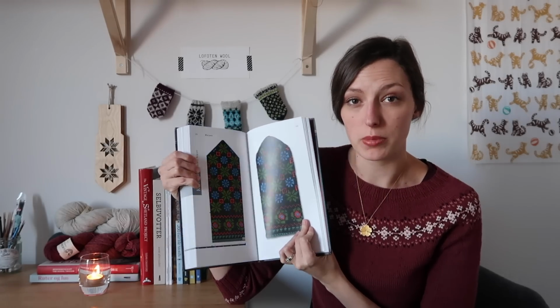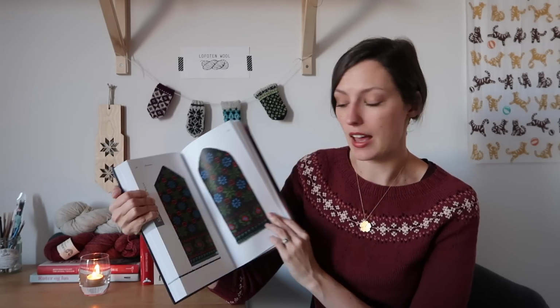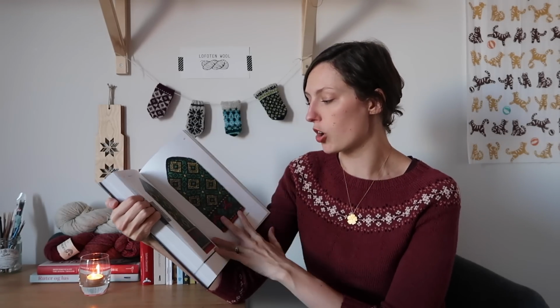Even if you don't read about the history, the inspiration that this book has alone, the colors used are so beautiful. I'm really happy to finally have added this one to my collection.